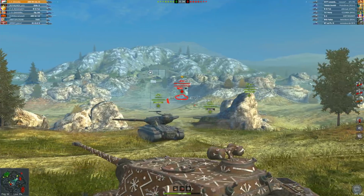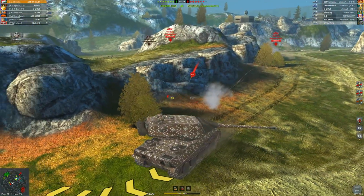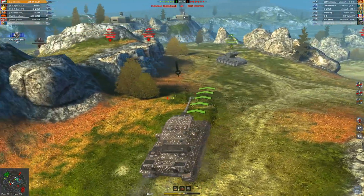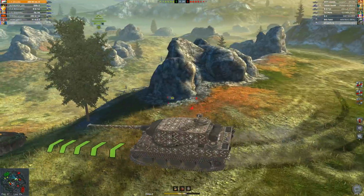Thank God. All right, we got the 60 TP off to the side. He's obviously going to shoot me, or not. Oh, no, but there's a yo. Gee, this is not going well. Why did my team suck so much? I mean, our team has not done a single thing this whole game. I don't even know what to do at this point.